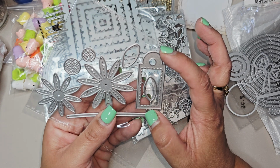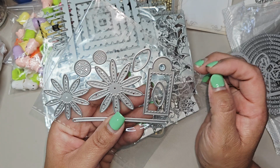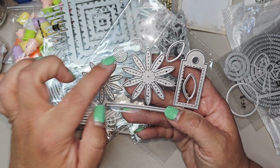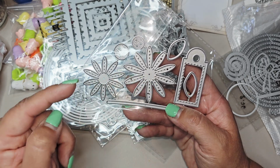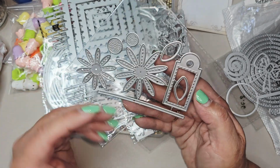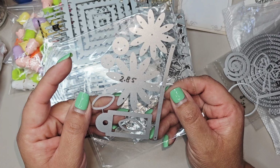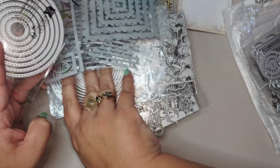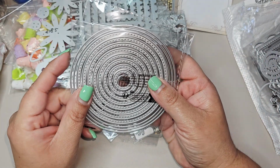This one, I just really wanted this tag. I loved the little tag. I thought it was really cute. I don't have anything that's like nice and round and bubbly in that size. And then of course you get the flower, so you can use these centerpieces on each flower. Or I was thinking to layer these together would be really cute. And then it does come with the stem and 2 leaves. So I just thought that was really cute, and that was $2.85.